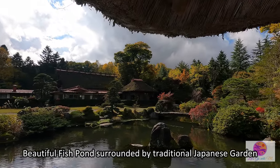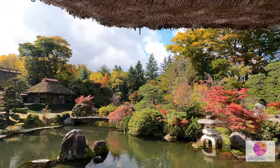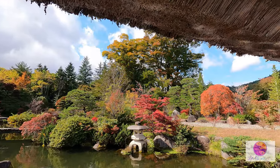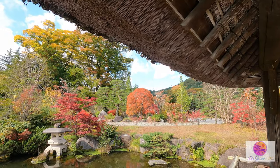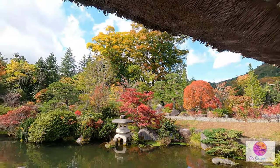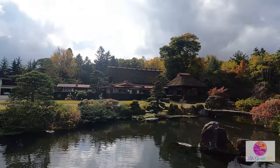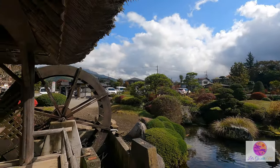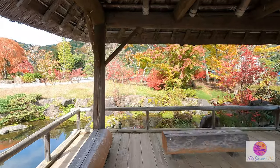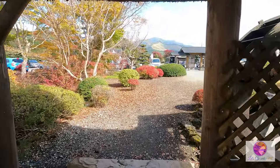After driving, we reached this amazing place. It is the Oshino Village. This village is the World Heritage Site. We came here to enjoy the beautiful gardens of Japanese houses and the pond. And right now it is autumn season, so the area is filled with colorful leaves and it is so beautiful to see. Now let's go and explore this area.